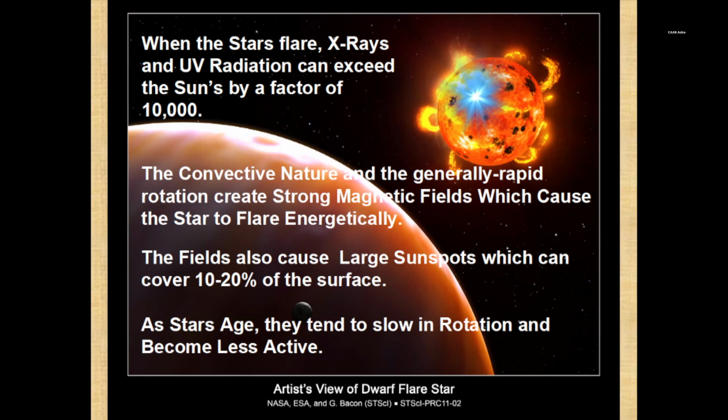And it also causes large sunspots. The sun rarely would exceed 1% of the surface with sunspots, whereas a red dwarf could get 20% of the surface in sunspots. Now, as they age, they put off so much material, they tend to slow down and become less active. But especially when they're young, they're really active. The first one we talked about, AX Microscopii, the brightest one, is a flare star, and it varies about half a magnitude when it flares. So that's a lot of flaring.